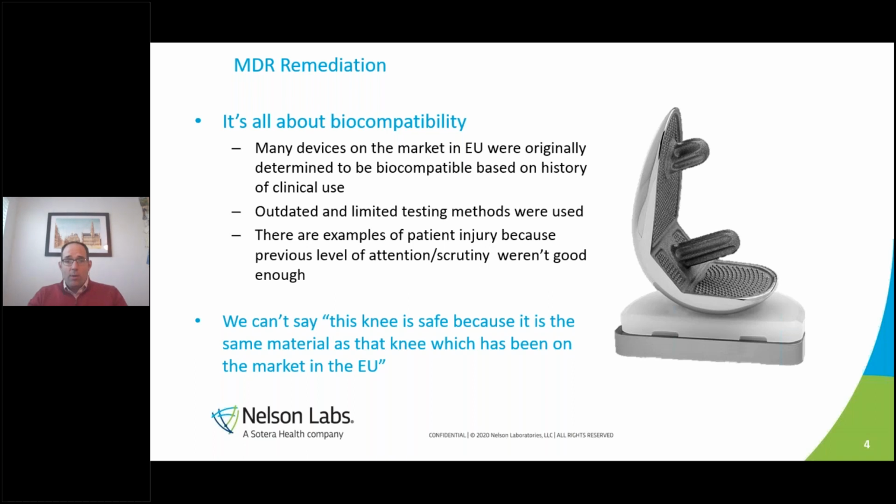So when we talk about MDR remediation, there's a lot that goes into that outside of biocompatibility, obviously. But when we start looking at the actual testing, sterilization validations haven't changed much in the last couple decades. Packaging validations changed a little bit, but for the most part, you're pretty good. Cleaning validations have changed more recently, but like reusable devices, reprocessing, if they're reprocessed, that's something that has to be evaluated. But by and large, the biggest impact as far as testing goes for MDR has been biocompatibility.